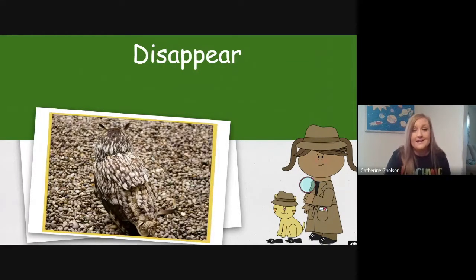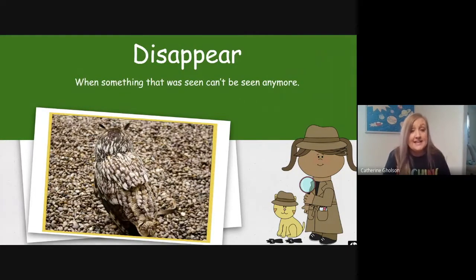Disappear. Some of you might know that word. Disappear means when something that was seen goes poof and can't be seen anymore. So we might be able to see that bird, but then when they tuck their head on those pebbles, we can't see them anymore. They disappear.